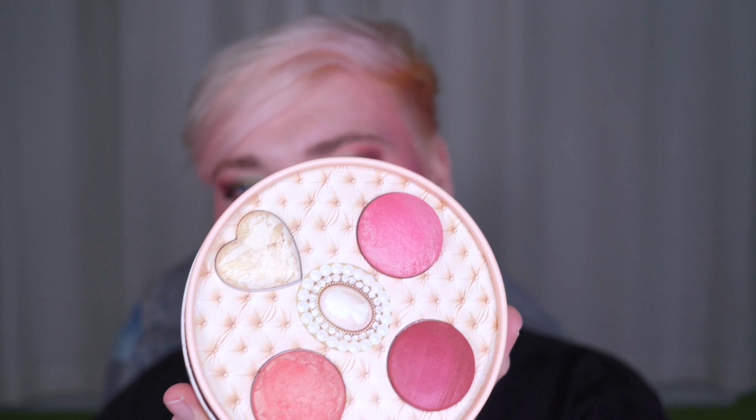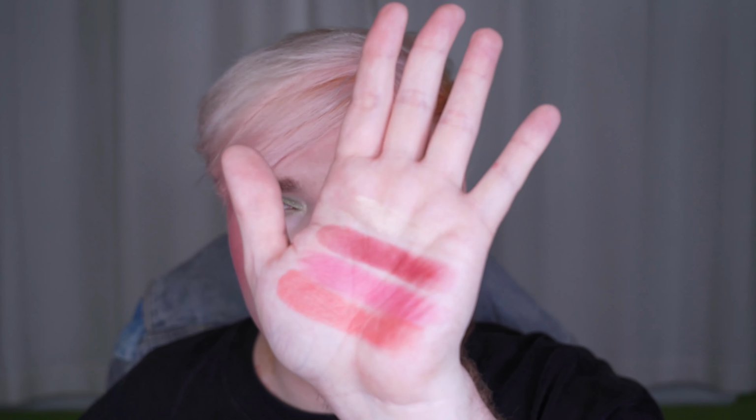You get 3 blush colors. This highlighter is one of those highlighters that's kind of like a sheer base situation, you know what I mean? So I feel like it would work on a variety of skin tones. And I feel like these blushes, even though they're kind of this light baked sort of airy formula, they're pigmented. They are definitely pigmented. And yeah, I just think that's pretty good.